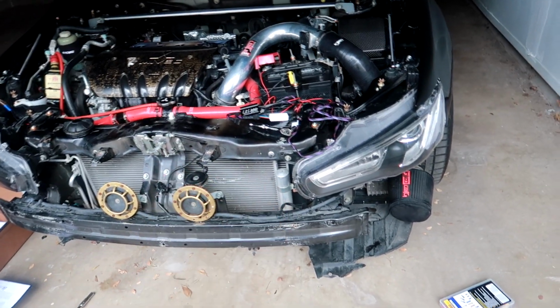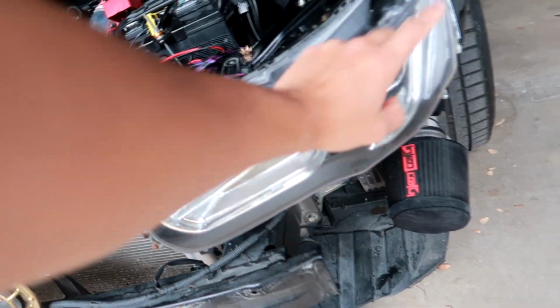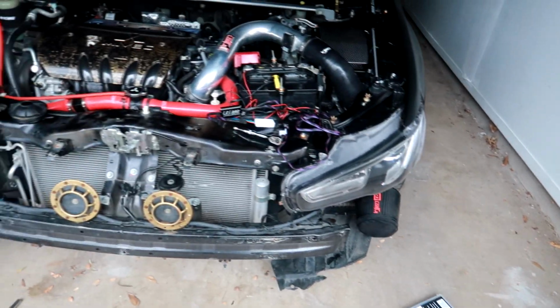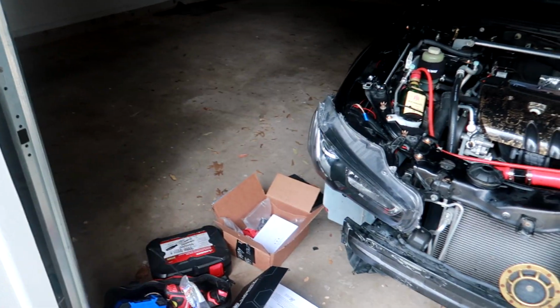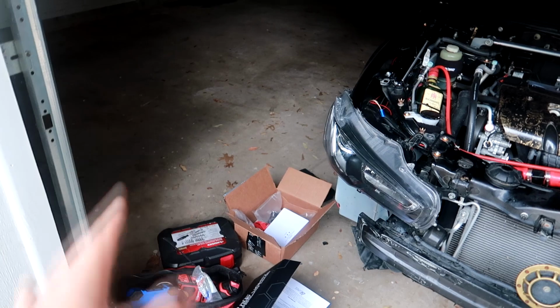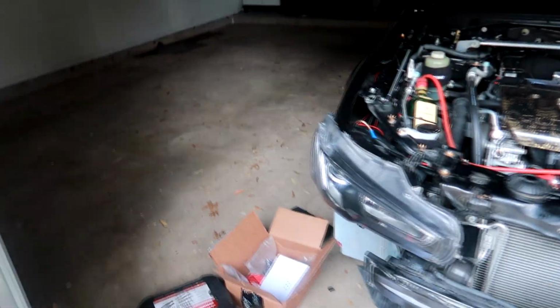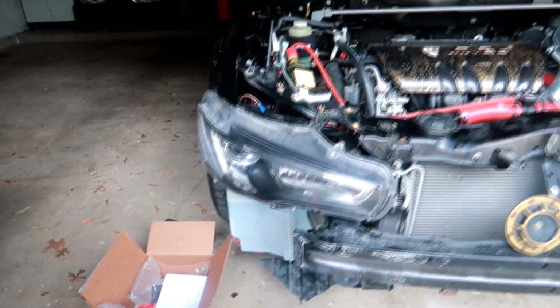So basically this LED strip doesn't work. My bulb doesn't work as well, so I'm trying to diagnose and see what's going on. But yeah, let me go ahead and show you guys how I'm gonna get this done step by step. Again, I'm no professional when it comes to wiring stuff. I'm actually not really good at it, but I'm trying to challenge myself to get some LED boards done.